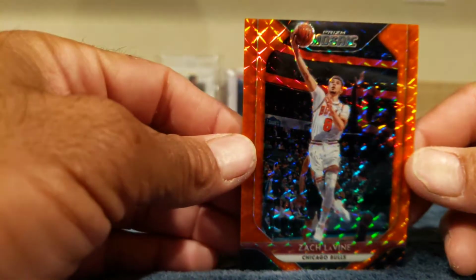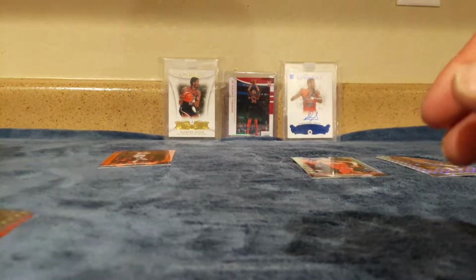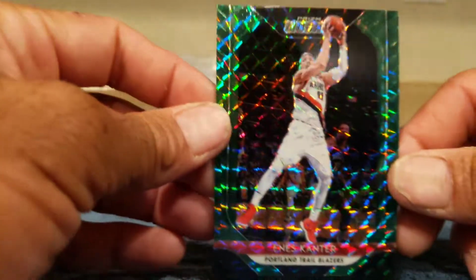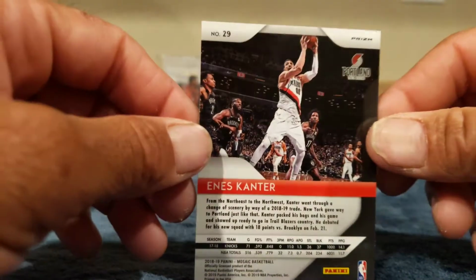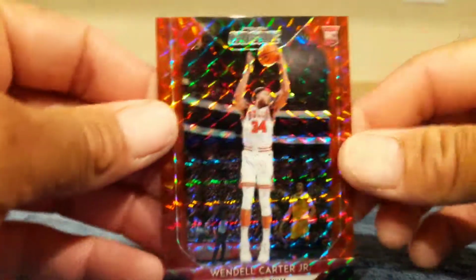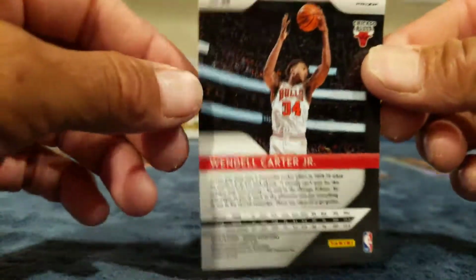Let's put that off camera so we can't see him. And that is orange, I believe, 99. So nothing fantastic there. And then we got an Enes Kanter green, and that's not even numbered. And then we have a Wendell Carter Jr., and that looks red. Nothing. So, just a little parallel rookie.